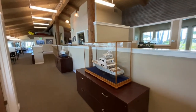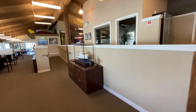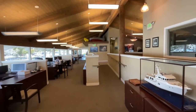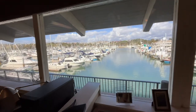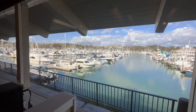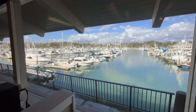Hopefully you see one of these models in the shape of a 51 soon, in a nice cabinet. You know, she's a pretty big operation. And not a bad place to work, eh? Check that out. We'll get the drone up soon and we'll get some nice footage of the building and the marina with the entranceway.